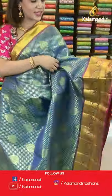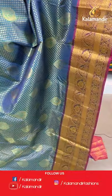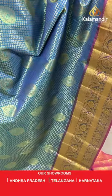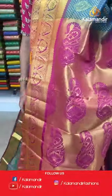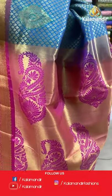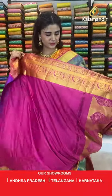Now look at this beautiful saree here. We have a combination of green, blue and pink. The body is brocade with florals and small jari butties. We have contrast jari borders, beautiful, with florals and paisleys. We also have a contrast rich pallu in pink. And we have an embossed blouse.